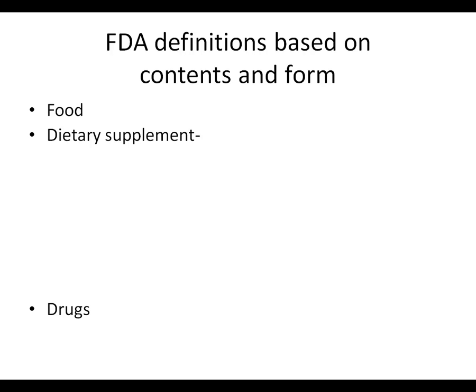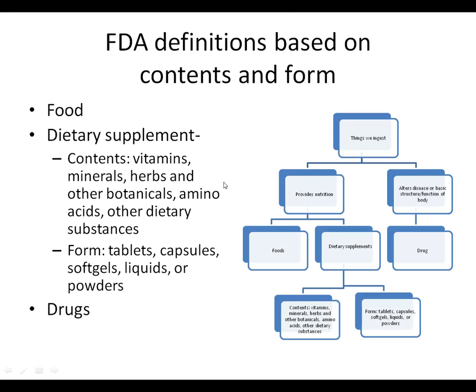So the FDA had to come up with some additional criteria, especially when dealing with dietary supplements, because they sort of do both things. They are both foods and in some ways drugs. Dietary supplements are the same as foods because what they have in them is food-like substances, things that you would normally get in your diet: vitamins, minerals, herbs, other things that come from plants, amino acids, anything else that you would get from your diet.